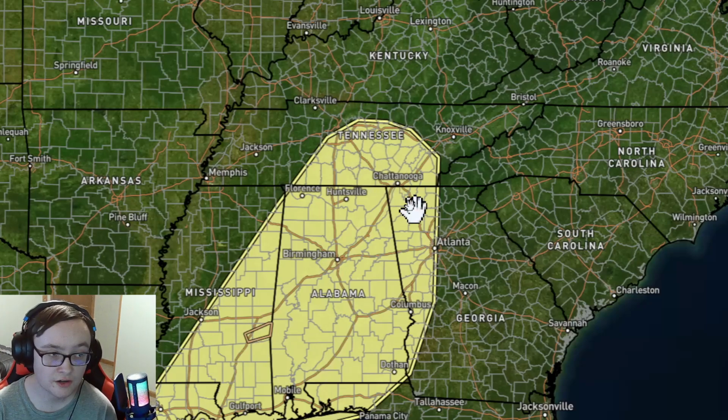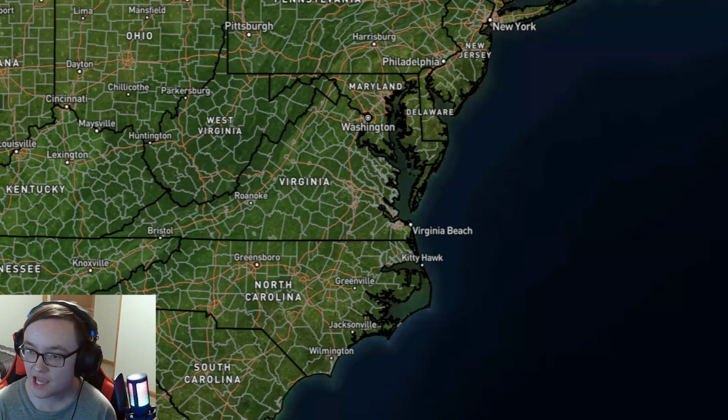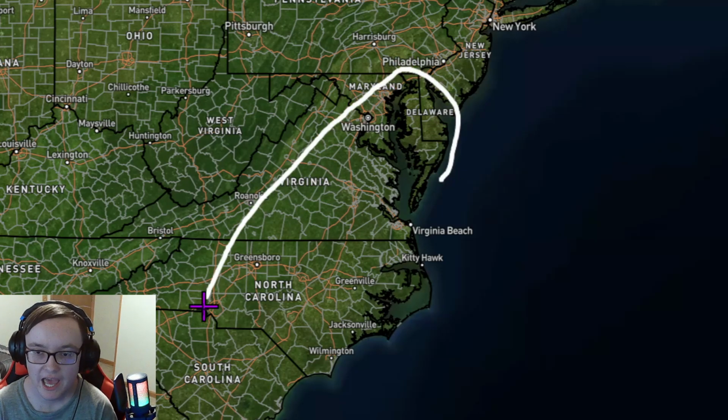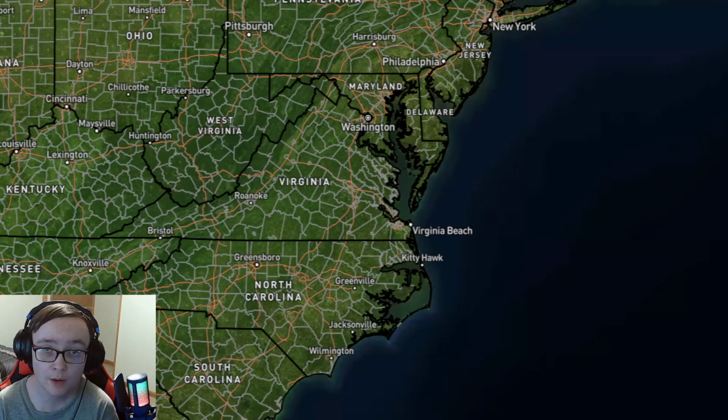But either way, they already do have a slight risk on their Day 7 outlook there for the southeastern U.S. Day 8, I don't believe we'll see a slight risk out here, at least on the Day 4 through 8 outlook here. But we could possibly see a slight risk for severe weather introduced out here in portions of the mid-Atlantic states, as we could end up with, like I said, widespread damaging winds, a couple brief spin-up tornadoes, and some small hail there. But at the moment, no Day 8 outlook from the Storm Prediction Center out there for Virginia and North Carolina.